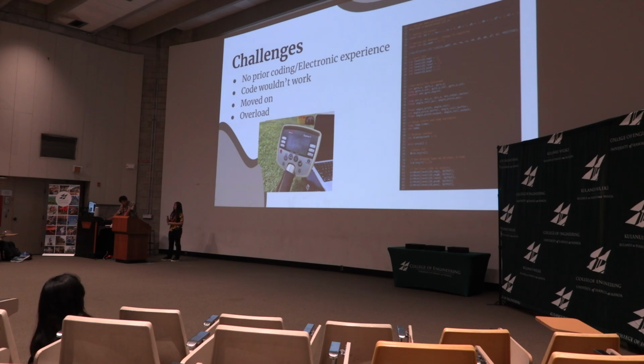So here are some of our conclusions. Throughout our 6 weeks, we faced many challenges with our 2 projects. For the first project, we entered this program with no prior coding or electronic experience. This made creating the gyroscope and accelerometer very difficult. We had to take a lot of time to get used to the equipment. Secondly, our code simply wouldn't work. Whatever computer we used, the library wouldn't download, so basically we couldn't move forward. So we decided to move on to our next project with the pitches and tones.